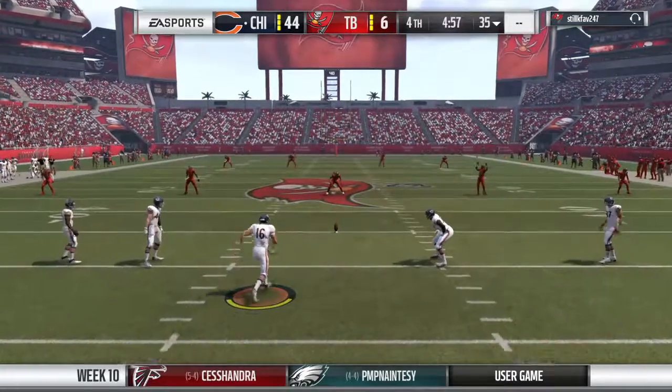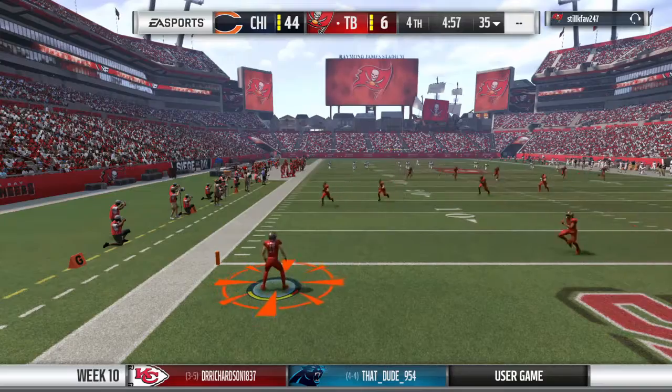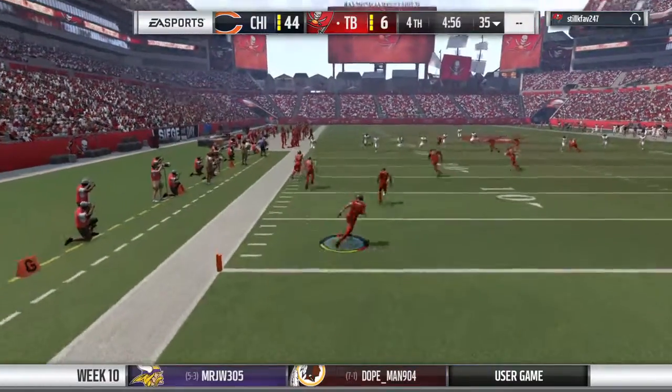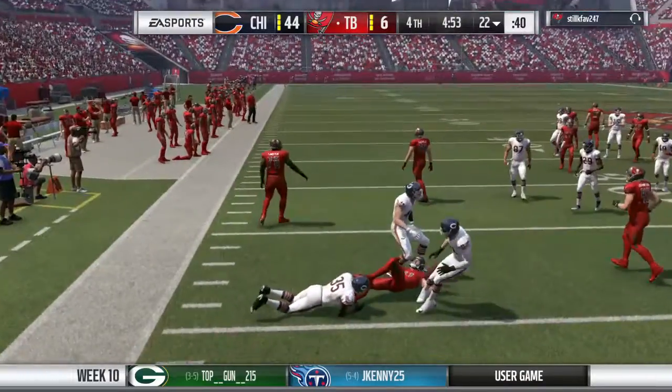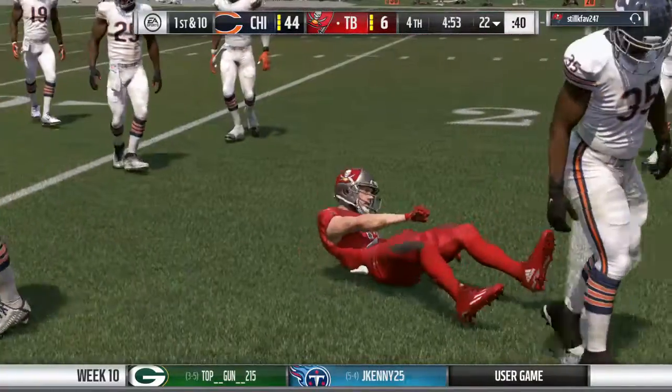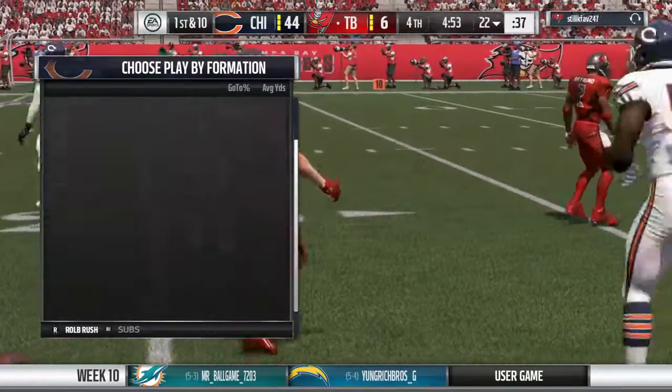Out is the kickoff unit as they run up and send this one away. This is fielded a couple yards deep. And he's up past the 20 to the 22-yard line. Now the Buccaneers offensive unit back out on the field.